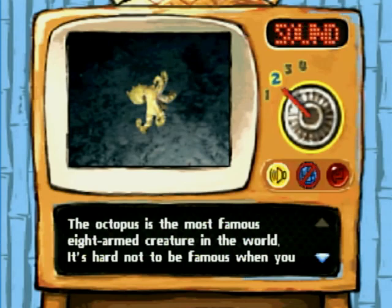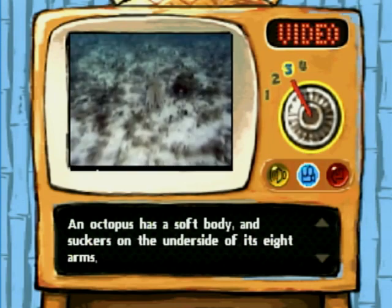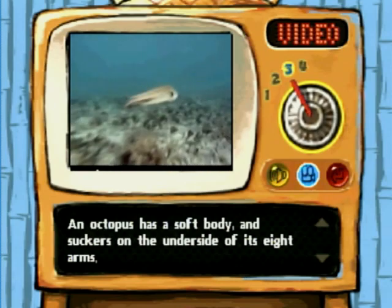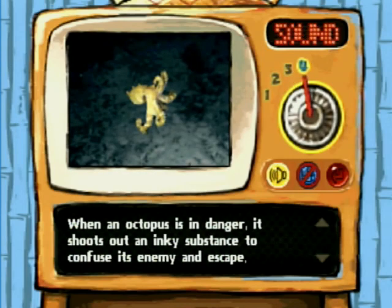The octopus is the most famous eight-armed creature in the world. Well, it's hard not to be famous when you have eight arms. An octopus has a soft body and suckers on the underside of its eight arms. When an octopus is in danger, it shoots out an inky substance to confuse its enemy and escape.